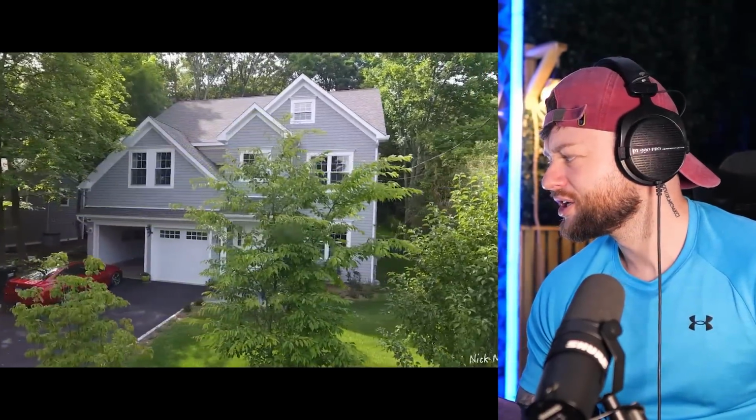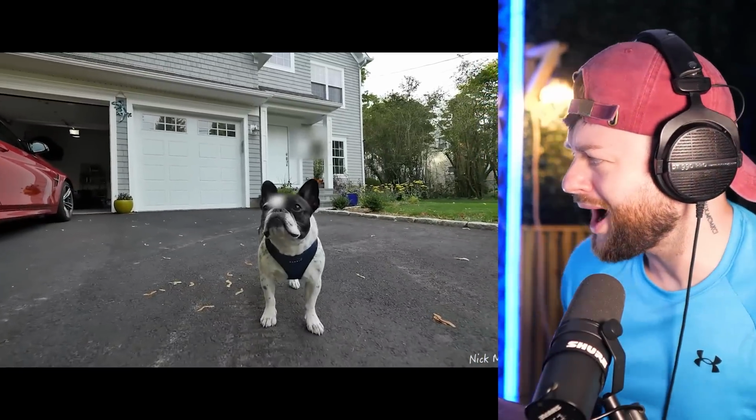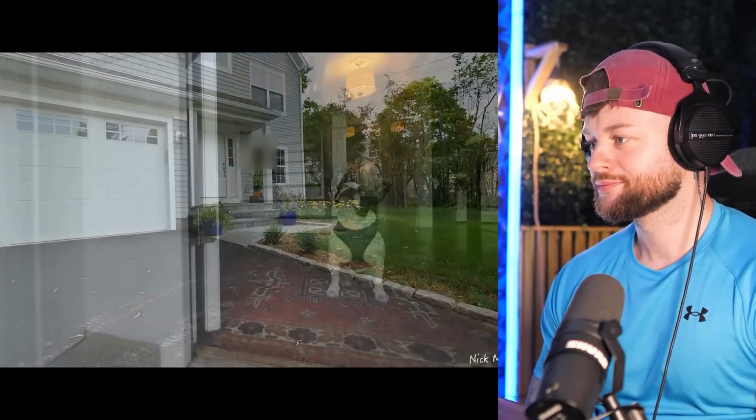Working on the lawn. One of my neighbors, when I first moved in here, commented on how bad my lawn was before I'd even got to know him. So I was, all right, buddy, I'm going to take you on with the lawn. What? Hey, Tui, come on, we're going to do a tour. Let's go. In the house.